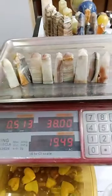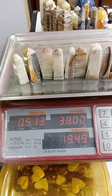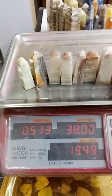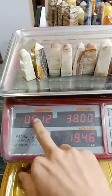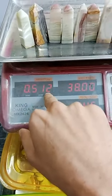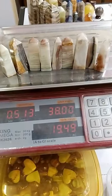1, 2, 3, 4, 5, 6, 7, 8, 9. Wow, 9 towers and half kg. So please write down in the comment section claim or sold so you can put them in your basket. You can see the weight, 0.512. So do you like to claim all these 9 pieces?